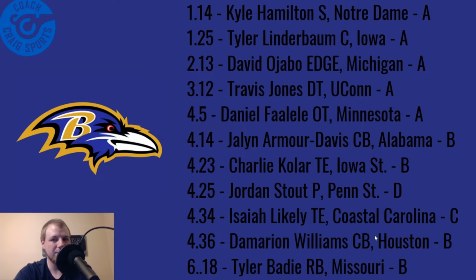They had pick number 14, and they took safety Kyle Hamilton out of Notre Dame. This was an A pick. Obviously, they did have a little bit of a position in need here. Not like the biggest one, but when you have a guy like Kyle Hamilton fall to you, you don't ask too many questions. You just kind of take him there. And with that new defense, it'll be very interesting to see how they play around him. A lot of people had him as a top 5 talent in this year's class. So getting him at 14th, great value there.